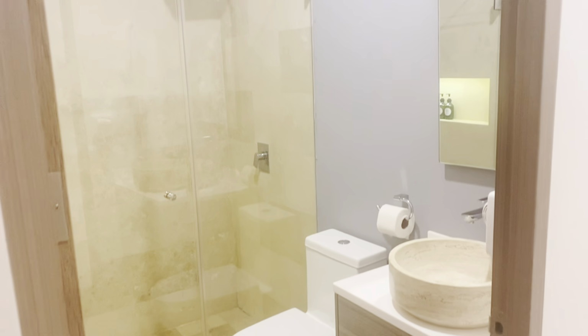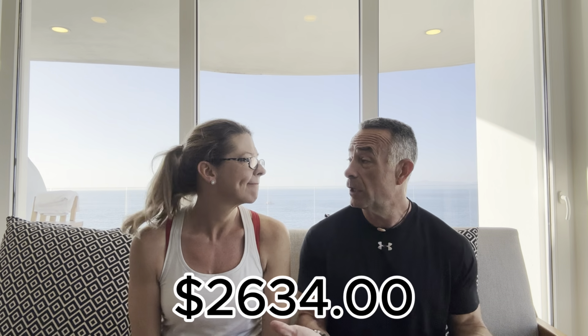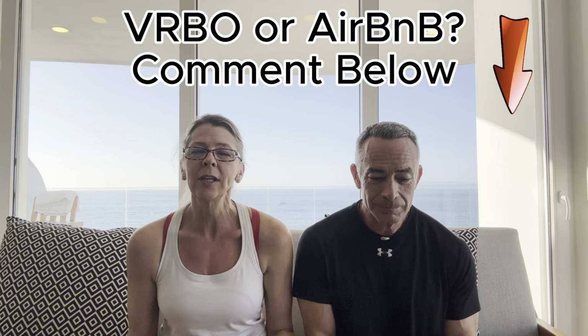But we paid 22% tax, and then a host fee of $55, and then a service fee of $256. So for a total of 28 days was $2,634 for accommodations. And I don't know, we did VRBO, maybe we should be trying Airbnb. We're, again, just learning and figuring it out. So we thought it seemed like a great deal. We'll let you know along the way which works best.